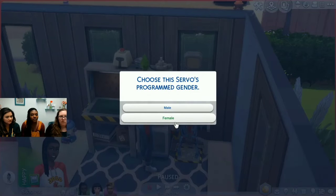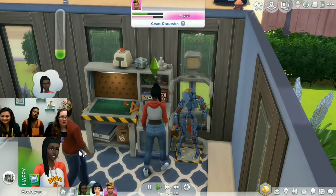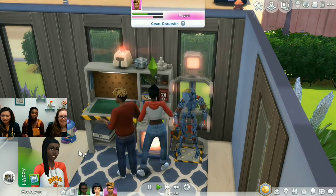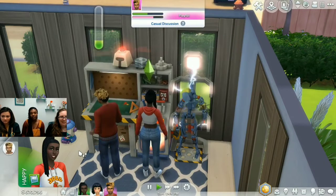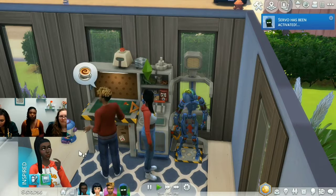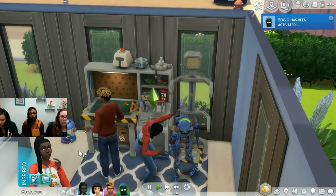Activate. Do you want it to be? Either one. Female. Whichever one you want. Okay. That has been chosen. And then you can take all of the things that you make on the robotics table and actually make bots and all kinds of other things as well. And again, Servo is something that you unlock at the top of the skill. There's also a new career, an engineer career with 2 different branches, a mechanical branch and a computer engineer branch.